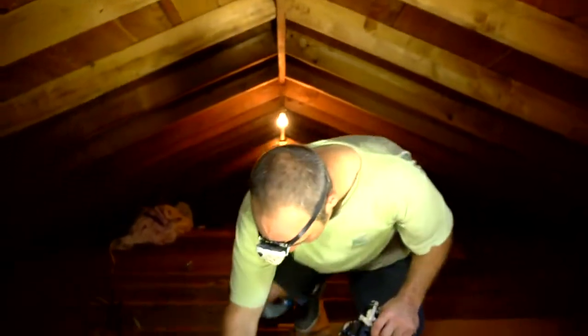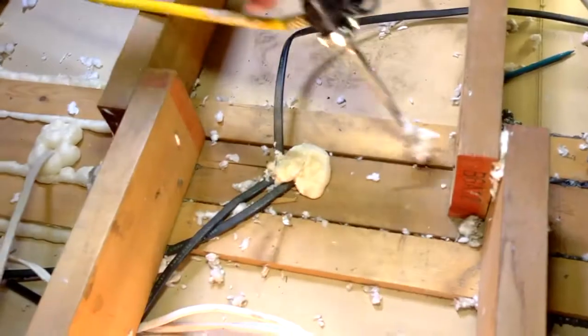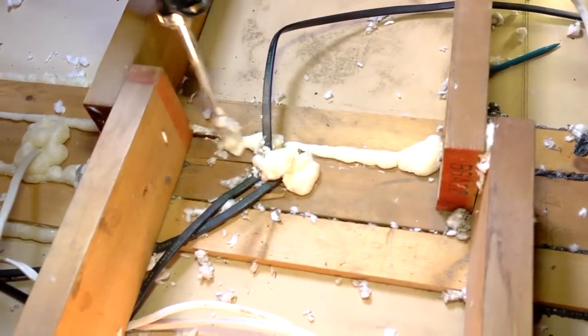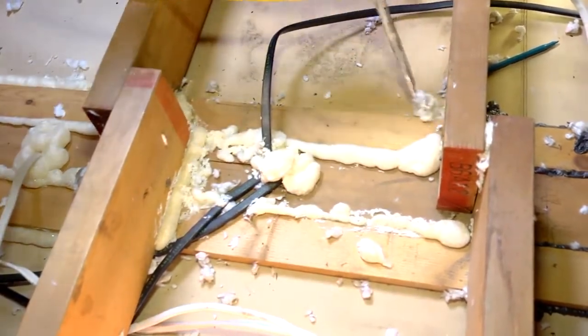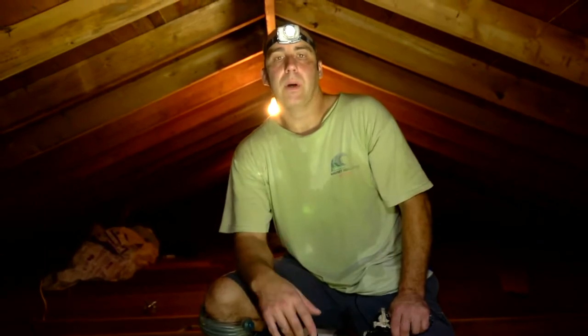Okay, so right now what we're doing is the air sealing that we talked about. We're plugging up the small little holes in this attic that amount to a large hole size being open in your house all winter long. So by sealing up all these little gaps, we're just adding up a half inch here, a half inch there, and overall this is going to reduce the leakage of your home.